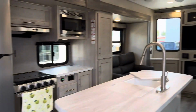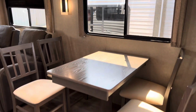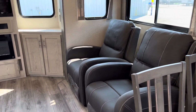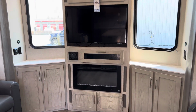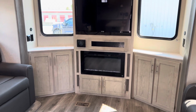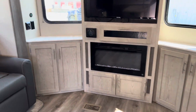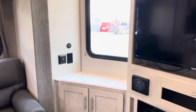And right to the right of me here, we have the living area. It's got great big windows too as well. So we have our dinette here, sitting by nice big windows. Then we have our recliners here right in the living area with the nice big screen TV here. And then we have the fireplace. Now the fireplace does give off heat too as well. Then we have the entertainment unit, which is a JBL, a very good quality unit, and lots of storage space here for games, toys, books.